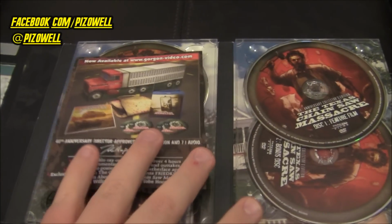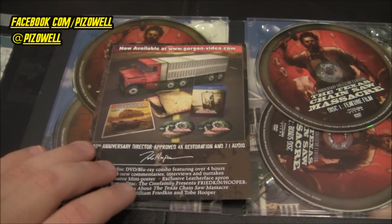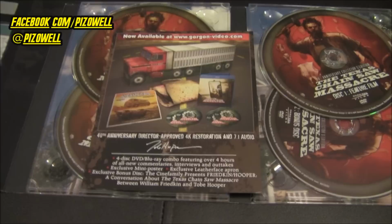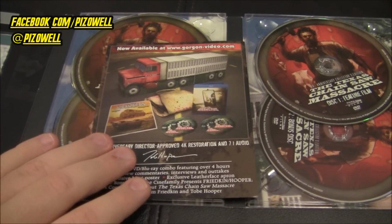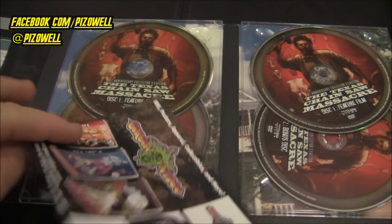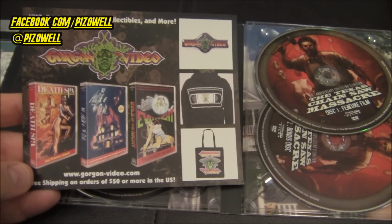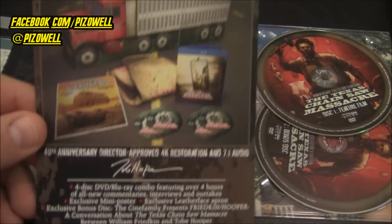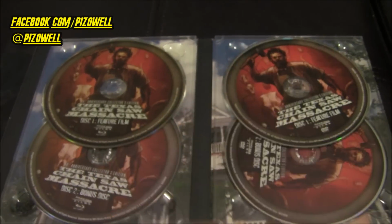It opens out like so, and there's from Gorgon Video, the Black Maria edition of Texas Chainsaw Massacre, the 40th anniversary. And as much as I love Texas Chainsaw Massacre, as much as I was looking forward to this 40th anniversary release, I could not drop the coin for this Black Maria edition, although it looks pretty cool. I've got to say, if you guys picked up the Black Maria edition, definitely let me know what you think of it in the comment section below. Some other Gorgon releases. But yeah, the Black Maria edition. Pretty cool, just couldn't lay down that much coin for it.